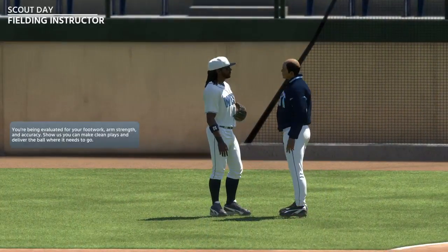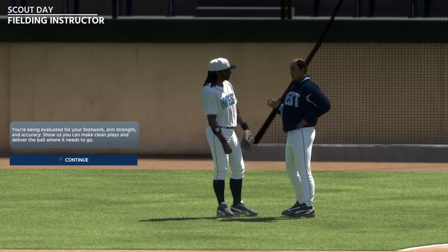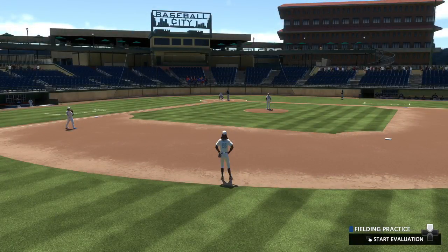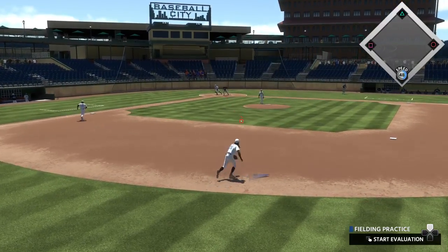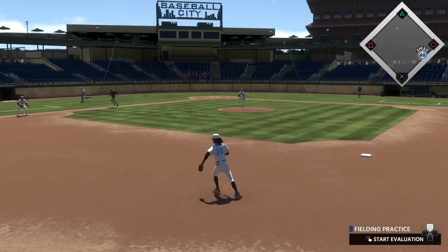A player looks to follow up his efforts at the plate with a demonstration of solid defensive fundamentals. At the major league level, the defensive standard is near perfection. This prospect looks to deliver as clean a performance as he can.